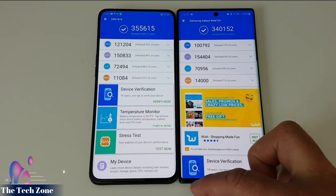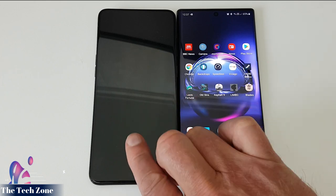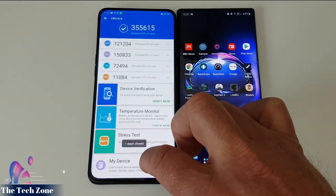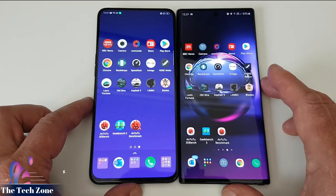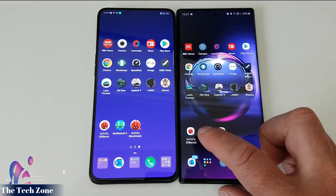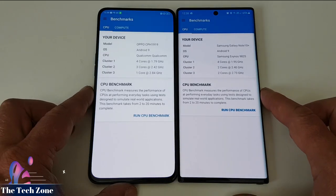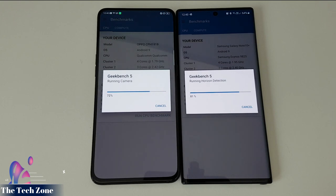So let's close the applications and start Geekbench and see how that performs on these devices. It's strange, on the Oppo Reno, sometimes an application is duplicated, or it lives its own life, and you can't just close it with a touch on the X. So starting Geekbench, and this will be interesting also.